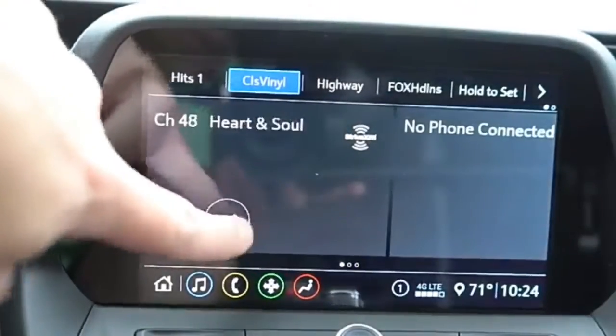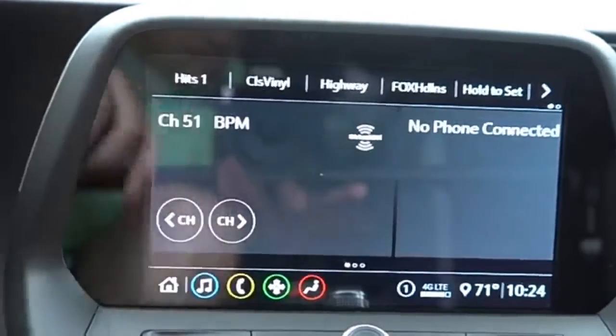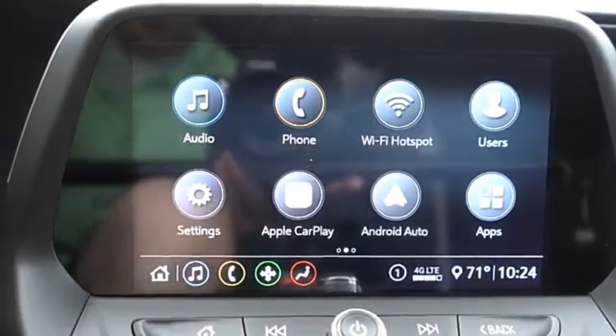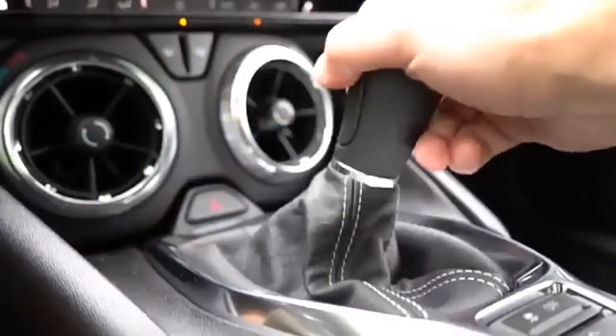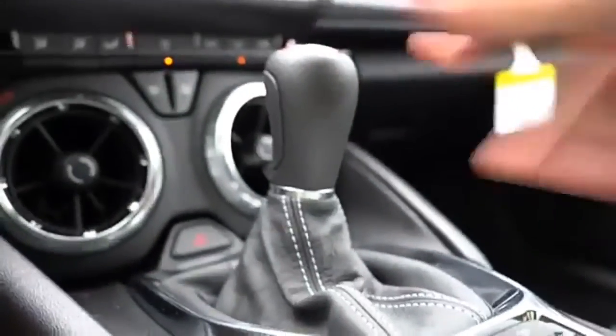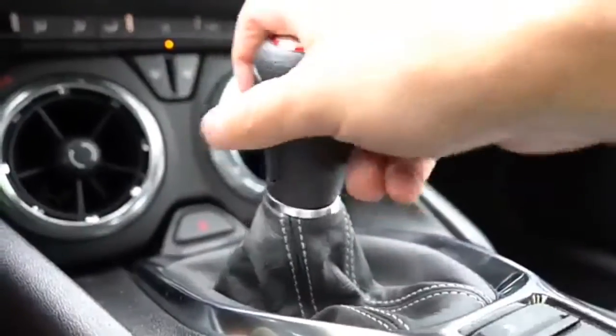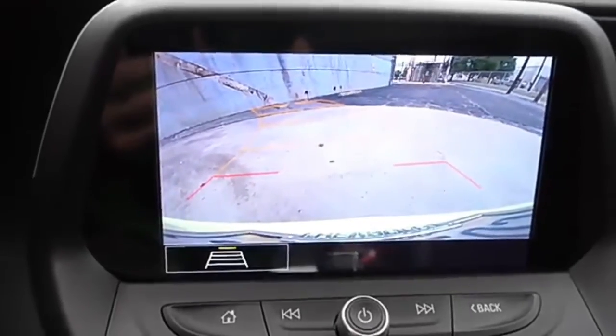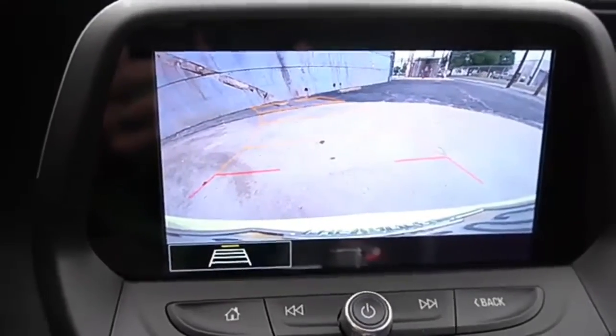But so then last thing on the tech display I wanted to mention to you guys is when you do put the Camaro in reverse. By the way, to put the Camaro in reverse, what you're going to want to do is simply press down on the brake and clutch and slide the shifter into the upper right-hand corner. And when you do that, that will give you a rear view camera letting you know who or what is behind you, which is always going to lead us into safety.